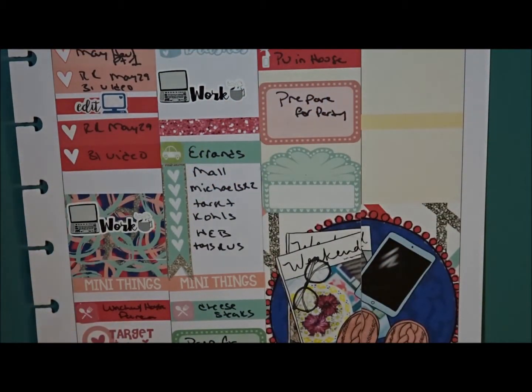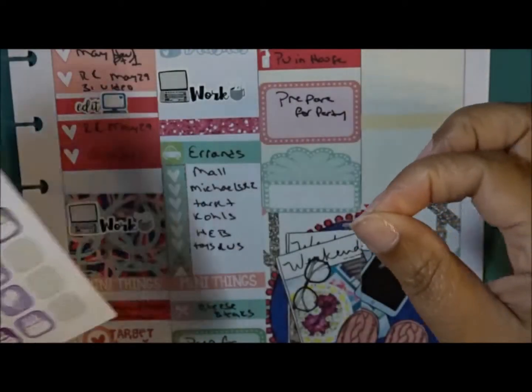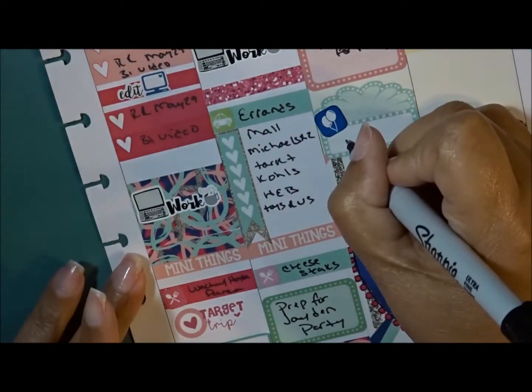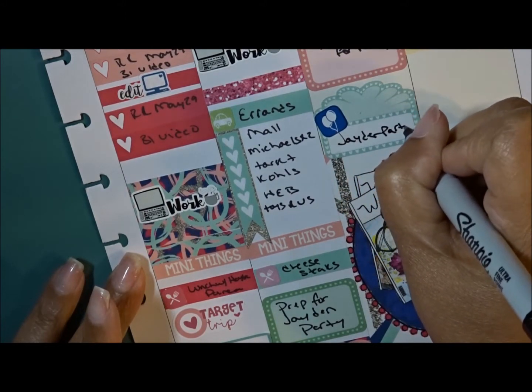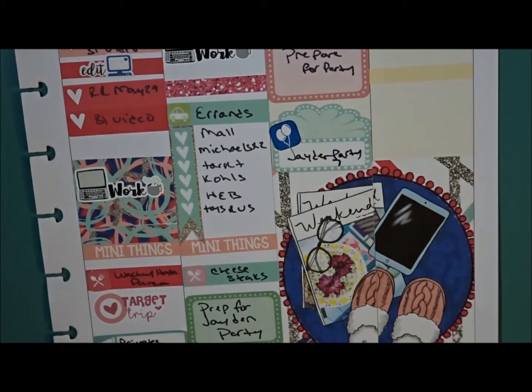All right, I am going to add some birthday balloons, and I'm going to use this blue one here and put Jaden's party. And he was 7. Okay, and so that was the rest of the day going into the evening.